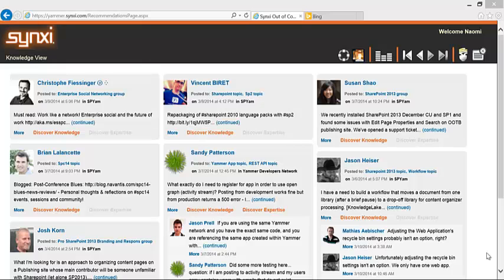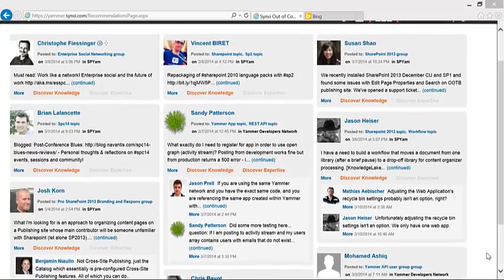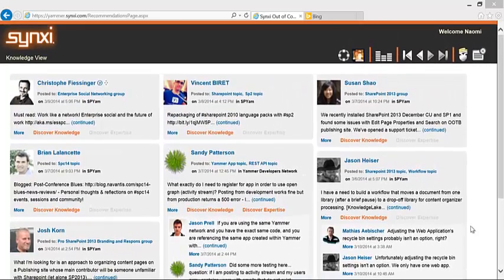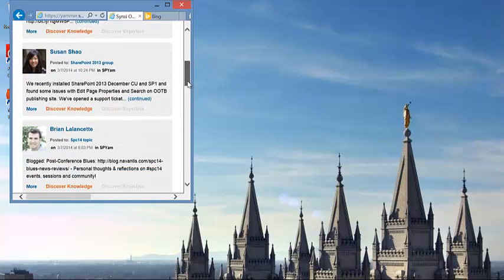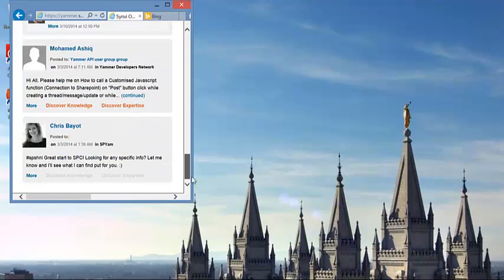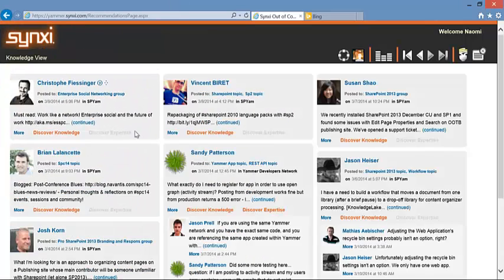When you first visit Synxi, you'll see the most relevant and recommended posts laid out on the screen for you. If you're using another device, such as a mobile experience or a tablet, you'll see that the responsive design of Synxi allows for an attractive experience regardless of the size of the screen that you happen to be working with.